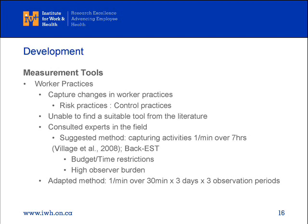So it's sort of a poor man's way of video capture, if you will. You're really just catching little individual pieces of time, and then you're extrapolating it to be representative of perhaps the whole day, or whatever time period that you were looking at. It sounded like a great method for what we wanted to do.